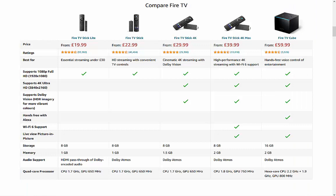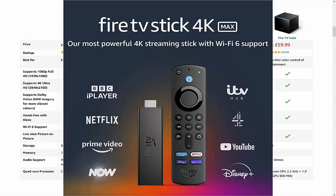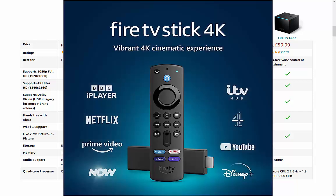You might be thinking, why not go for the Fire TV Stick 4K Max? Well, I've got one of those, and I must admit I've not noticed any real noticeable difference between the Fire TV Stick 4K and the 4K Max. The only time I'd go for the 4K Max is if I had a Wi-Fi 6 router and I was having trouble with the Wi-Fi signal. That would help matters out really there. But really, the larger CPU, GPU and the larger amount of RAM compared to the Fire TV Stick 4K has made no noticeable difference to me.